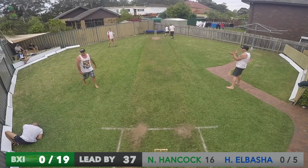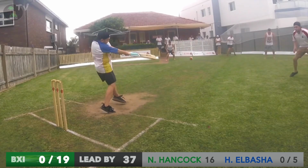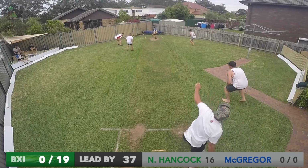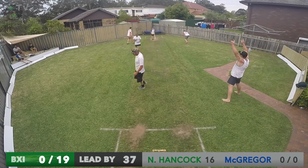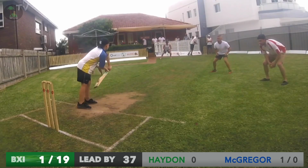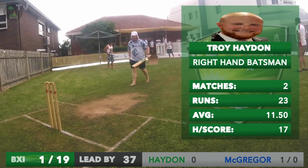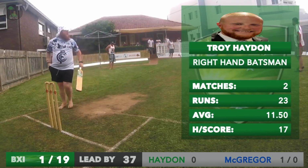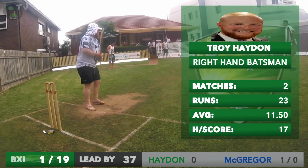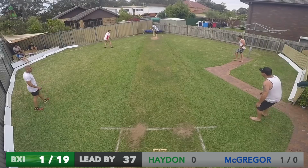Oh, good shot. That's as good a shot as Brad Haddon's played. A lovely off drive, but it was a loose one. Yes! He's got him with a jaffa! It mightn't be the ball of the century, but it'll do for England right now. Nathan Hancock dismissed for 16, his highest score at the WCG. That brings Troy Hayden to the crease, who was also on a pair. Brennan's 11, 1 for 19, and lead by 37 runs.